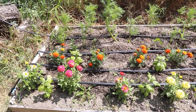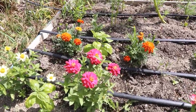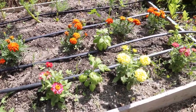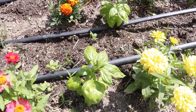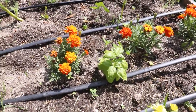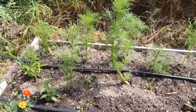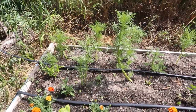So the first bed here, we have some really beautiful Zohara zinnias growing, and I planted these a few weeks ago now, and they're really starting to grow nicely. And I planted some dolly basil in between, and it's looking very healthy, and French marigolds, and at the back some tall cosmos, which will fill up nicely in the back.